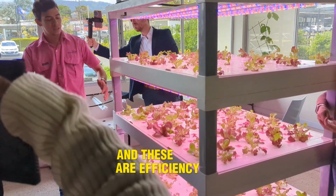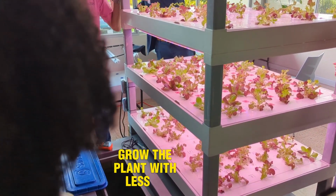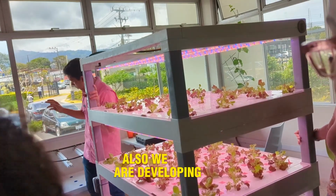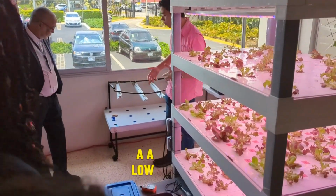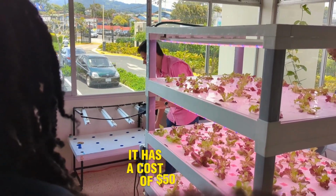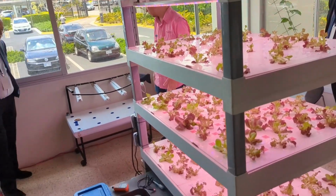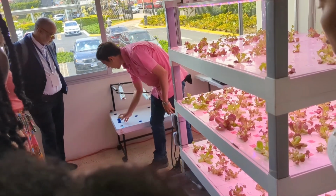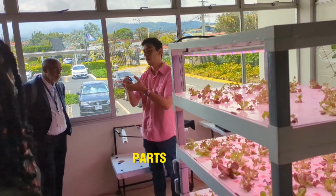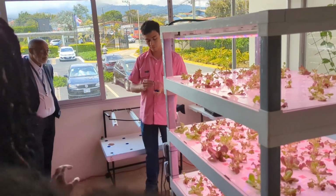It's an efficient mode to grow the plants with less water. Also, we are developing a low-cost model of hydroponics. It has a cost of $50 and this model, $6,000. And for making different parts of the model, we use different machines that the FAB Lab has.